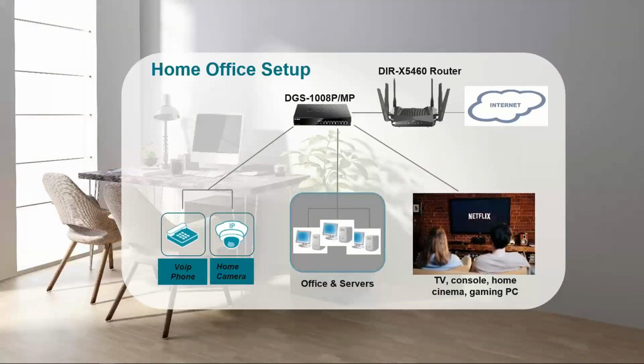So if we relay this into a home office setup, you'll see that because this is a generic home office setup for one or two people, I didn't go with the 1026, but I did go with the DGS-108P/M, or max power if you need the extra power on there. That will give you the 8 ports, the same as my DGS-108, but it does come with the added PoE version on there. So your internet comes in.